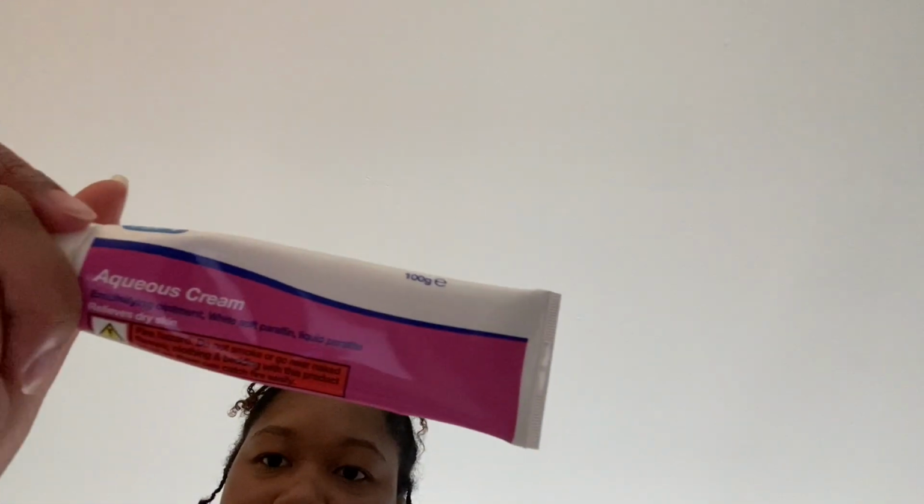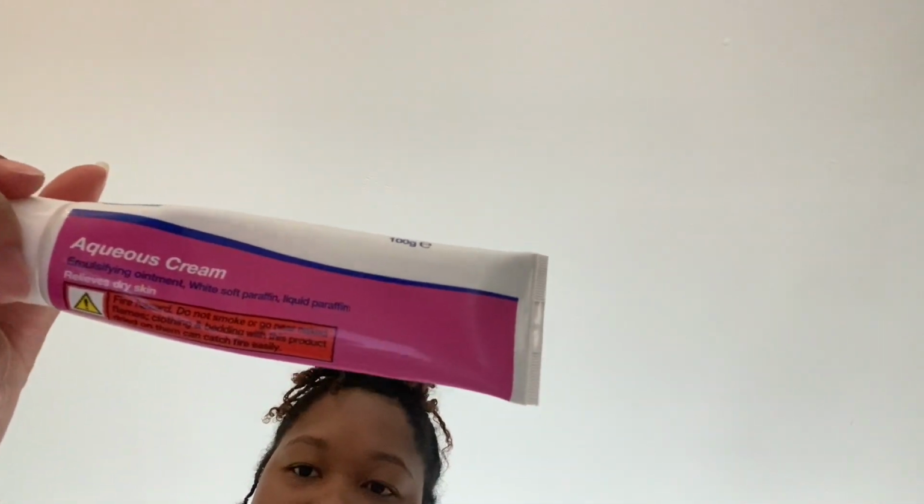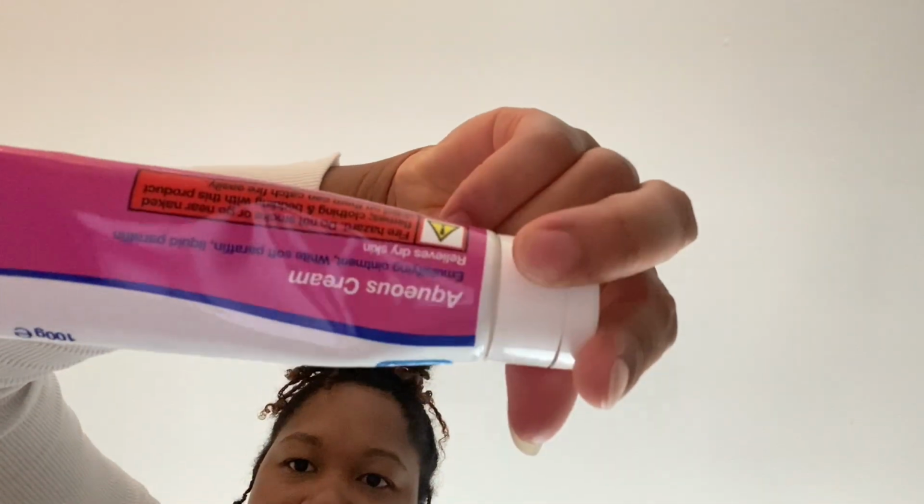This was the aqueous cream, and this is what I put on her, even sometimes throughout the day, because she gets really itchy, and like her back, she gets really frustrated, and then she'll be moaning, and when I put her on her belly, she'll be squirming. I start rubbing the cream in, and she literally calms down, like she's getting a nice massage. So that's been really helping with the dryness of her skin and the itchiness.